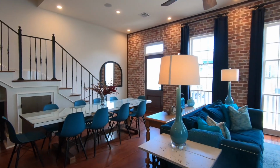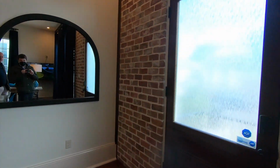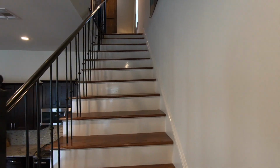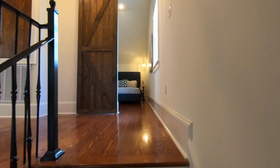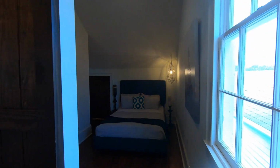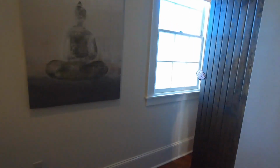As we head upstairs, you'll find that we have 3 separate bedrooms, another full bath, and then the laundry center for the house is situated upstairs on the 2nd floor. The entire property has central heat and air. Again, it's only about 6 years old. It's in excellent move-in ready condition. At the top of the stairs is a bedroom with a barn door. We also have a dormer closet style storage area there.